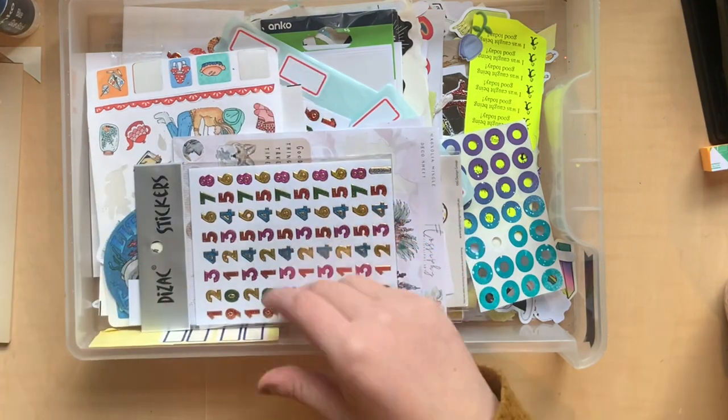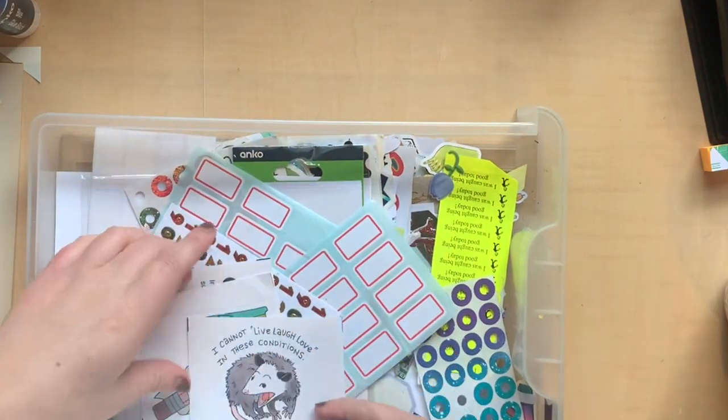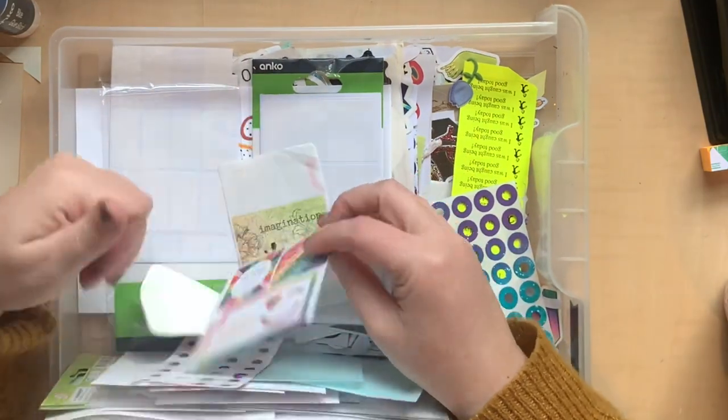So I'm going to put that one in the capsule too and use that up, because I really do hoard my stickers and I don't need to, because they're not that expensive. I can buy them again on Redbubble if I want to. So there's no need to hoard.